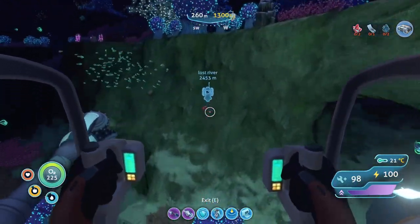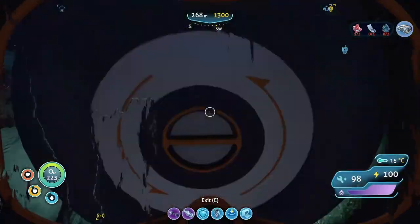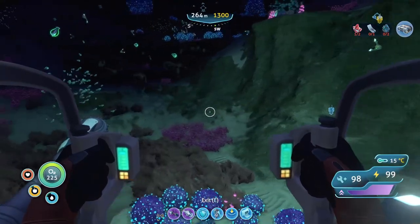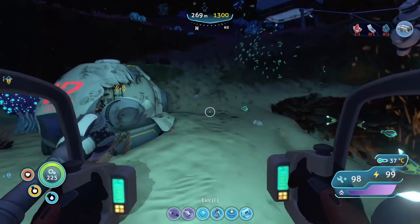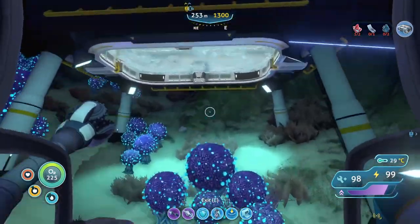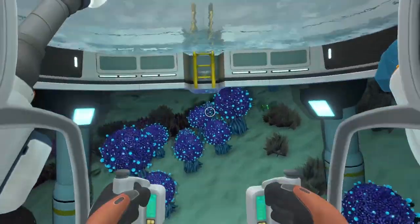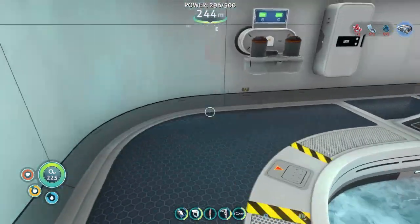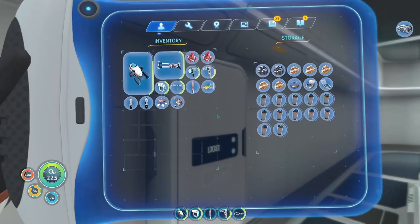Yep. Give me that. Perfect. Let me up, please. Thank you. Come on. Perfect. This will recharge those power cells as well. I need the other ruby. What? Advanced, and two of those.